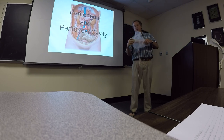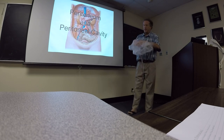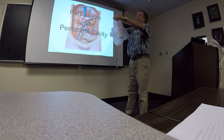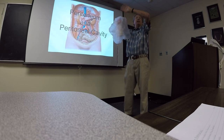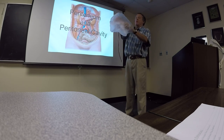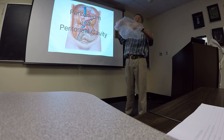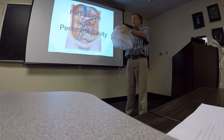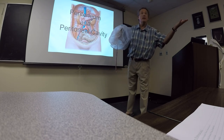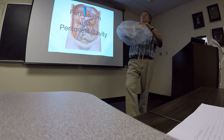Okay, that's cool. And then you will have this sac, which is referred to as peritoneum. So you have parietal peritoneum out here lining the abdomen. You have visceral peritoneum covering the outside of the organs. And then you have a space in between, which has in it nothing except a little bit of fluid so that these guts slip and slide.